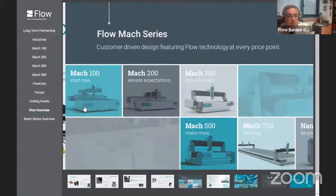Briefly, the series of our machines, the portfolio of our machines, you can see there starts with Mach 100, which is the point of a start. The very, very simple, easy machine that produces parts perfectly on all different kind of materials and can compete with everybody else in the market.